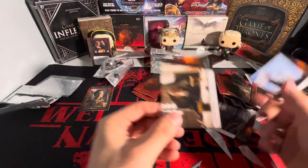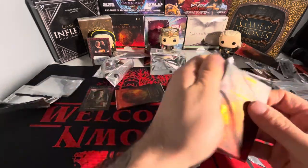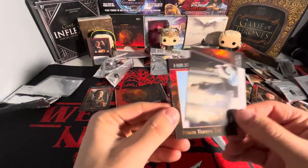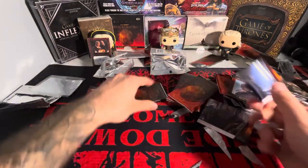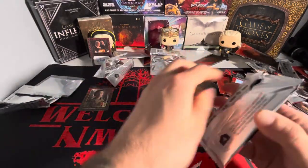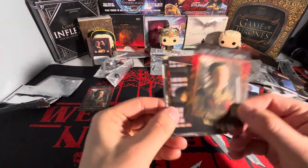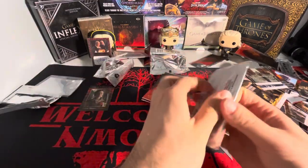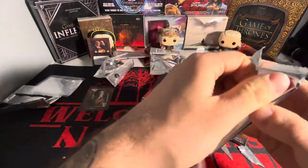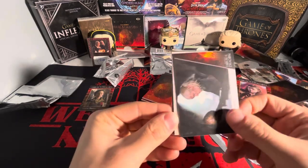So yeah, we're getting nothing else in this box, to be honest with you. Still have no relic card, which is insane. There's literally nothing but base packs here. This is crazy. So we have, yeah, just base. Literally. So two relic cards. There might be one in here, actually. No, there's not.